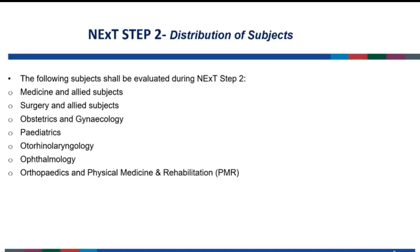Medicine and allied subjects. The rest of the things are the same except orthopedics and PMR, physical medicine and rehabilitation. Because when you go as a graduate doctor in the periphery, sometimes a mother will say, I don't know why he's crying, I just lifted him from one place and put him there, without realizing that she lifted him by holding one arm. This might have dislocated his shoulder or created a sprain in the elbow. So you as a doctor should know this during internship.